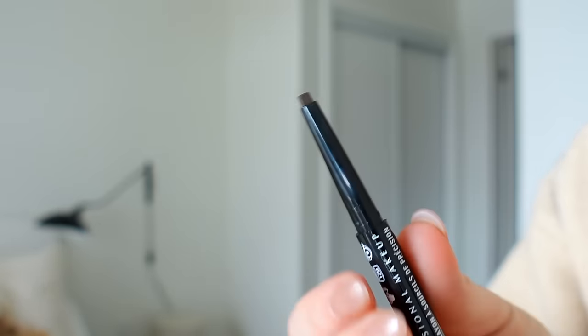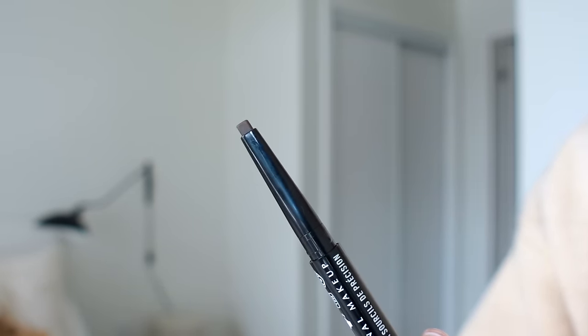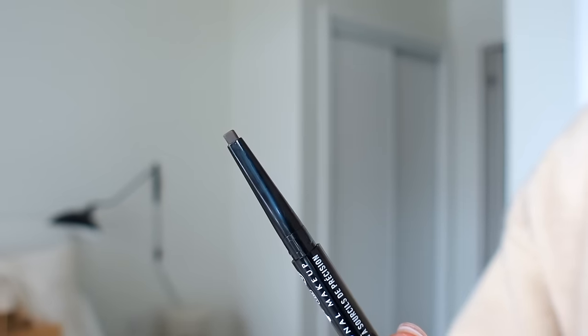But I know everyone is obsessed with the micro one, but I feel like with the micro one, you have to build your liner just too much. This is for brows, but I just feel like it's perfect as a liner. But I have it on this eye versus nothing on this eye. I feel like the brown is really soft for someone like me that doesn't want something harsh.